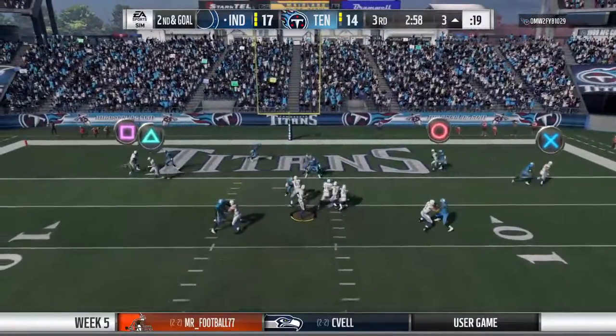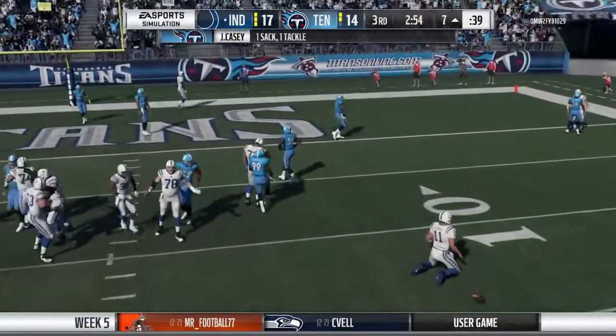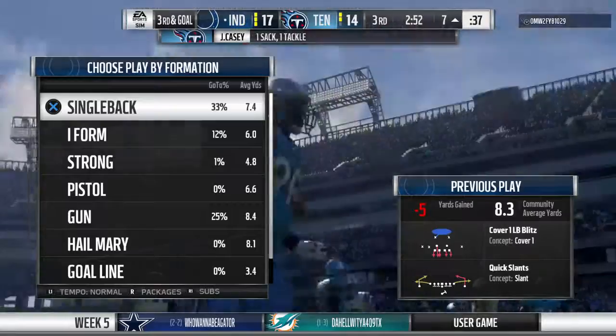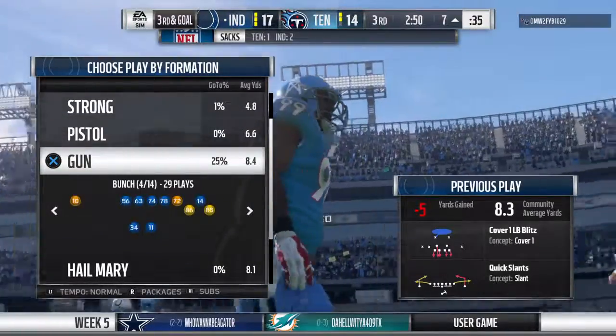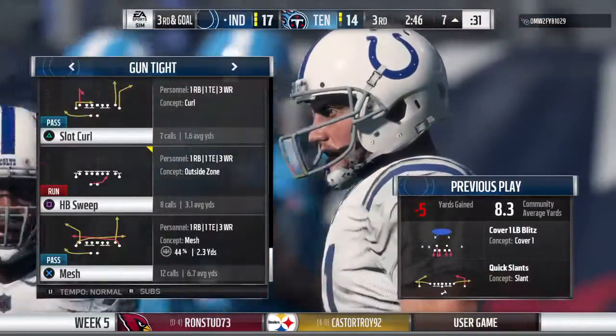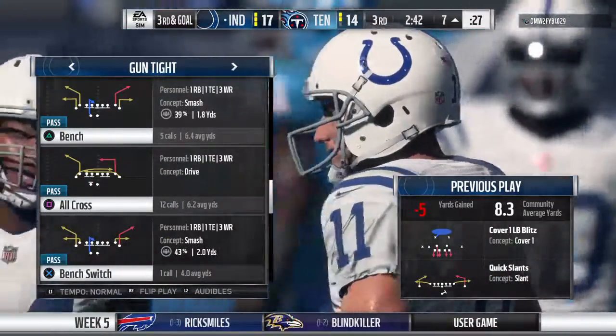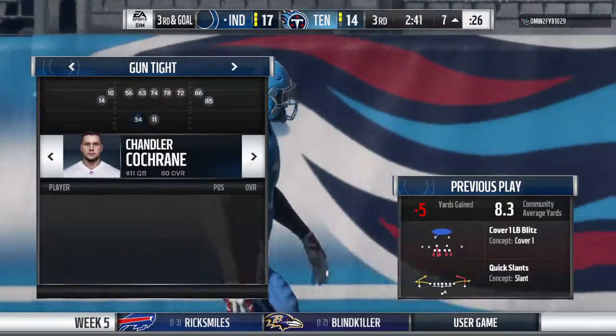To throw on second down. Cochran. Pressure comes, and the Titans are able to bring him down. Jurrell Casey in there to get him for a loss of 5. When you're this close to the goal line, you've got to expect pressure from the defense, so the ball's got to come out fast. Got to get out of his hands quicker.